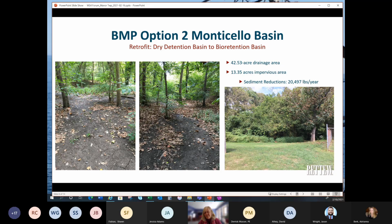And so when we identified this as a possible retrofit project, and then we went out to the site, we were a little bit shocked at the level of effort it would take to retrofit this. Because like a lot of municipalities, when we were looking for projects, we did a lot of it based on looking at aerial plans. And so we knew there were basins here. It had a pretty significant drainage area of 42 acres. So the sediment reductions by doing a retrofit, at 20,000, are pretty significant. But then the reality of actually having to retrofit this was a little bit daunting.